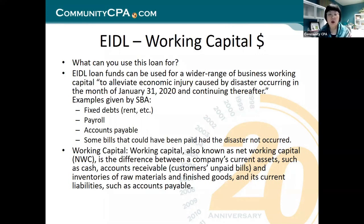Now you will ask me, what is working capital, Ying? Working capital is everything related to current assets and everything related to current liabilities. If you take current assets minus current liabilities, that's your working capital. So what the EIDL loan is saying is that we want you to have the cash flow. We want to make you able to run your business on a daily basis. So let's say you're in the distribution business and you always purchase inventory, then you sell. But because of COVID-19, you're in the food distribution business and you closed for 2 months, and all the food you had in the inventory expired, right?